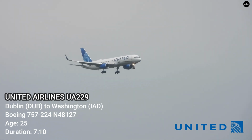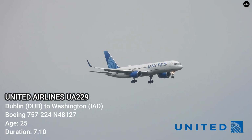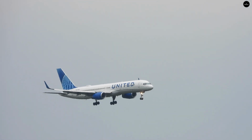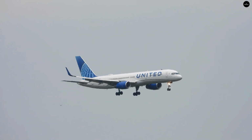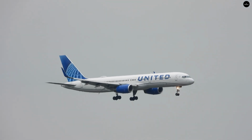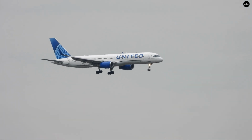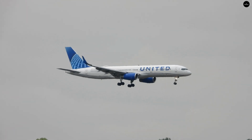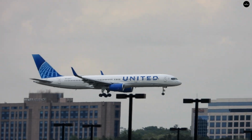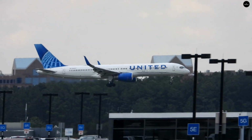United Flight 229 inbound from Dublin. 757. Had a bunch of corporate jets come in over the last half hour or so, so they're out of room. They're all parking over on the cargo side behind me.